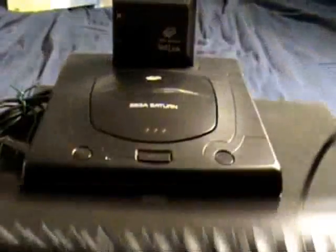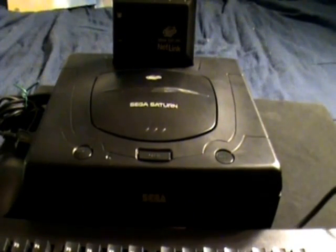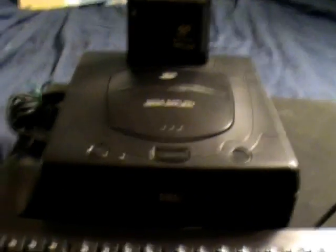So that is all of the Sega Saturn Netlink hardware. Have the mouse and the keyboard with the keyboard adapter.